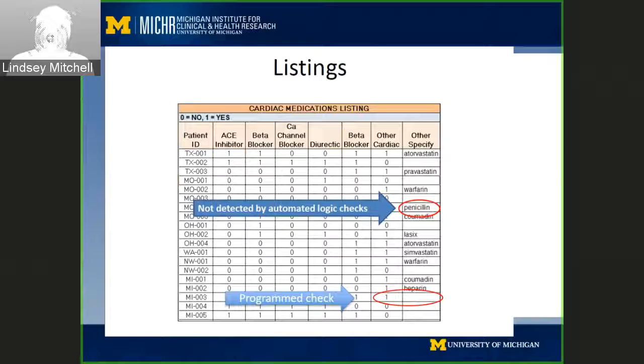And then here it says if you say other, specify. In other words, they said yes, it's something other than these. And what is it? It's this drug right here. Well, if this is a cardiac study and you look at all the people that said it was something other than the ones offered as choices on the form, they all make sense except penicillin doesn't. That's not really a cardiac drug. So if you program checks, they're not going to figure out things like that. So in some cases, even if you are able to use programming to look for data discrepancies, there can still be value in manually looking through what the data really say based on your knowledge.